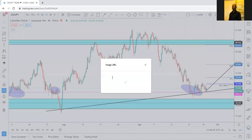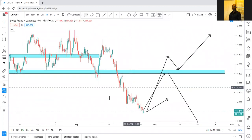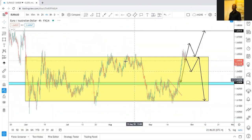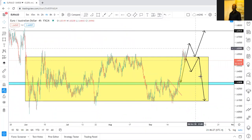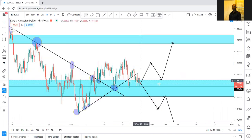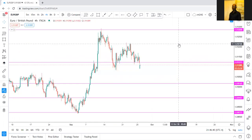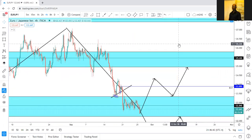So this is CHF JPY. CHF JPY, no setup right now. EA has just been consolidating, we're waiting on price to move. ECAD is in the zone, no setup right now. We're waiting on price to get out of the zone, probably give us a retest and then ride it whichever direction. EUR CHF, no move. EJ, waiting on EJ to get out of the zone.